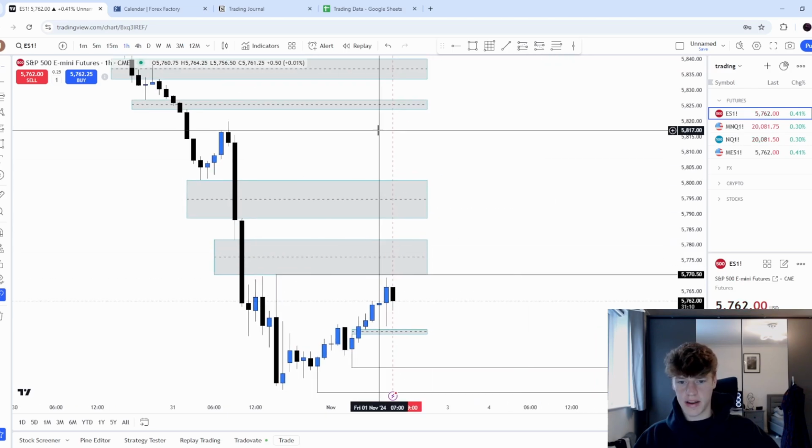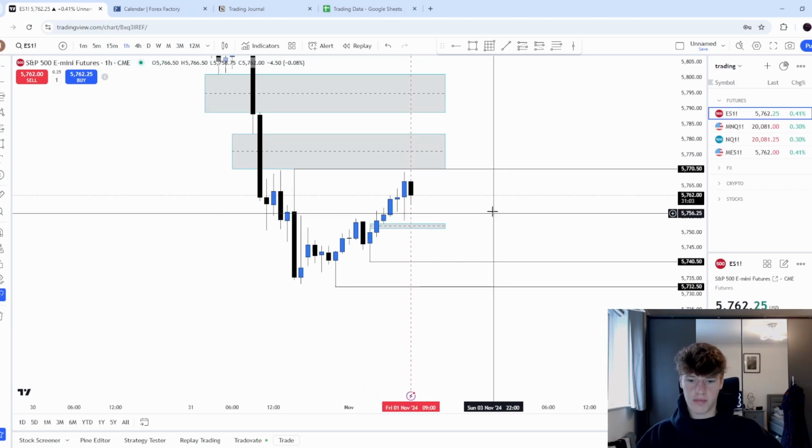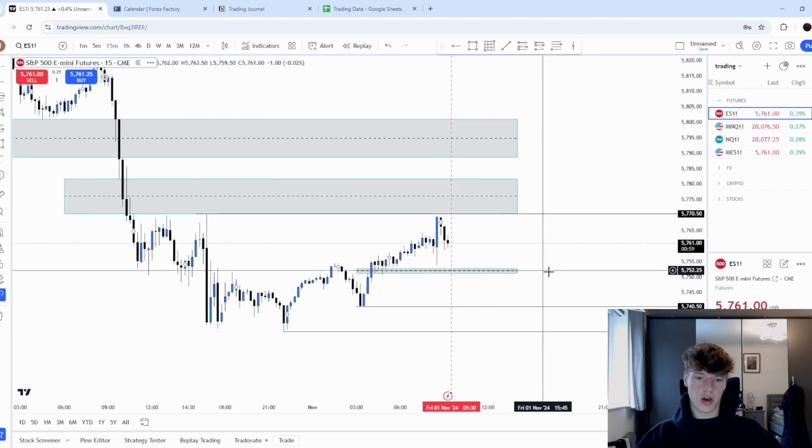If price hits the imbalances or the high time frame highs, waiting for a 5 minute move down, 5 minute up candle retrace, and then shorts with 1 minute confirmations. If price comes down to the high time frame lows or the high time frame imbalances, then the opposite.